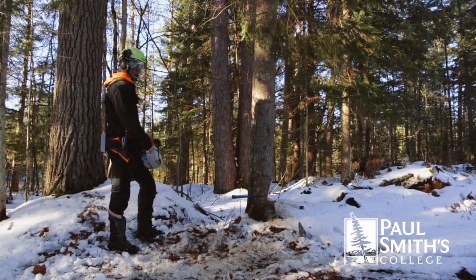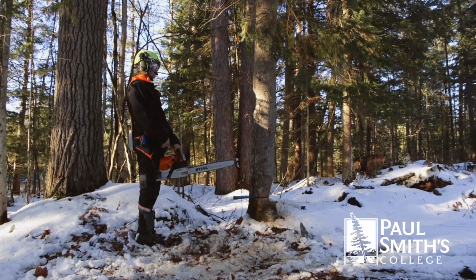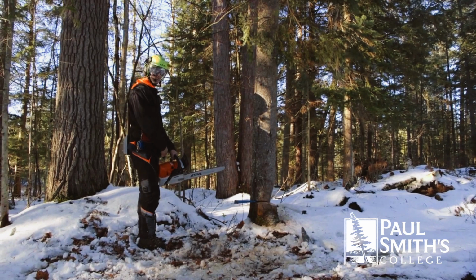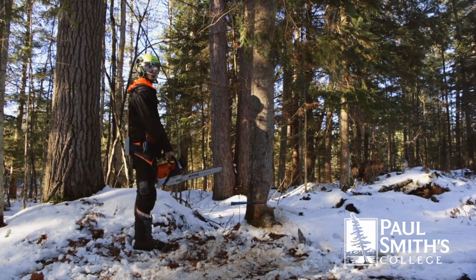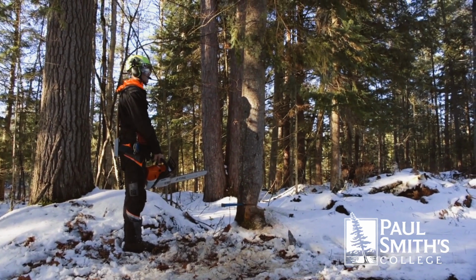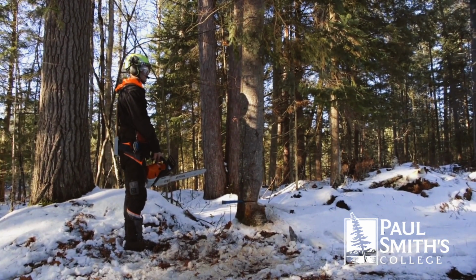So I think Dana's ready. If the tree does not go immediately, which it has a little bit of lean, it probably will. If it doesn't, we can always use our felling axe and tap that wedge in and put it right over. The last thing he's going to do before he cuts that back strap or that trigger is going to be to look down the felling lane to make sure it's clear of people, obstacles, anything that he might not want to hit.